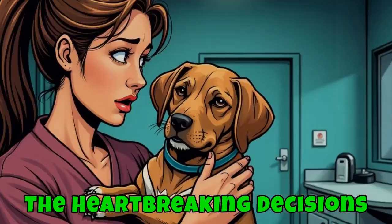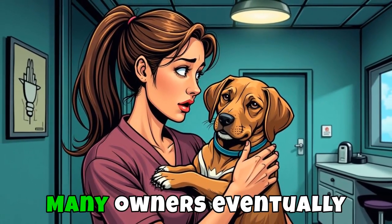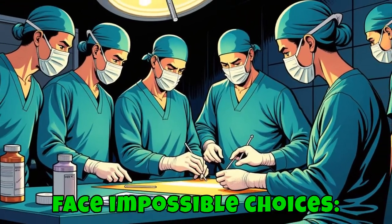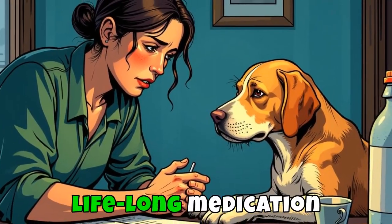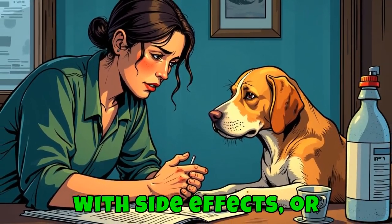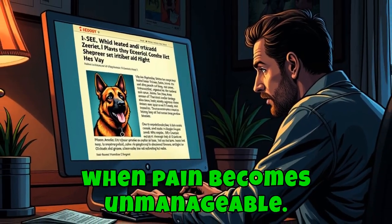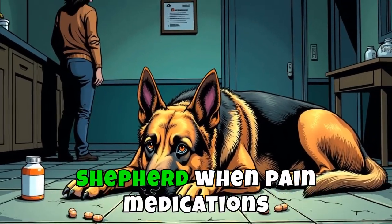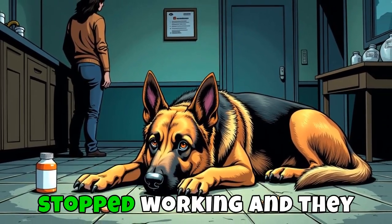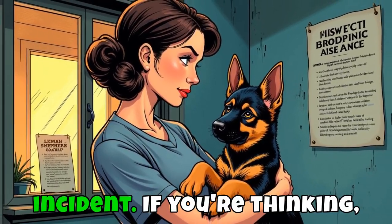The heartbreaking decisions. Here's where it gets truly gut-wrenching. Many owners eventually face impossible choices. Expensive surgeries with difficult recoveries, lifelong medication with side effects, or in severe cases, euthanasia, when pain becomes unmanageable. One Reddit user shared that they euthanized their 8-year-old German Shepherd when pain medications stopped working and they couldn't afford surgery. This isn't an isolated incident.